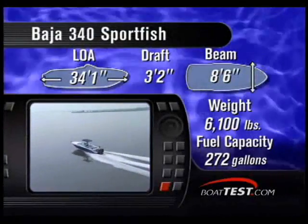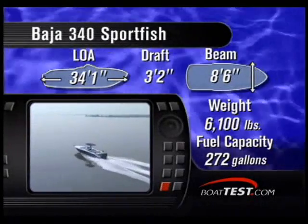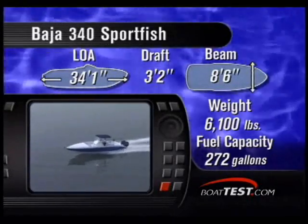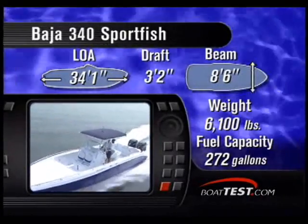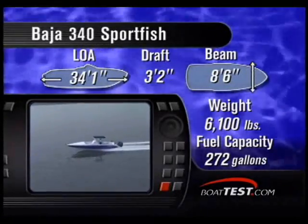As you would expect from a performance boat builder like Baja, speed and therefore weight are everything. They kept the 340 at a fighting weight of just 6,100 pounds by using hand-laid biaxial laminates in the hull and end-grain balsa coring in the decks and hull sides. Plus, even though she's more than 34 feet long, she's still trailerable without a permit at just 8 foot 6 inches wide.